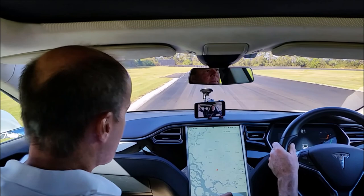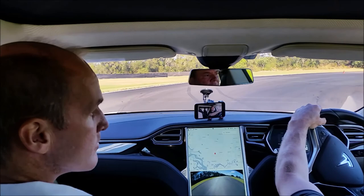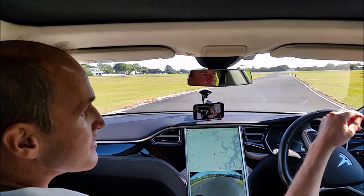Now, if you don't look at the bend, and you look at the road, and you keep looking at the road, where are you going to drive? Oh yeah, to the cones. Down the shortcut road. So you really got to look at where the corner ends up.